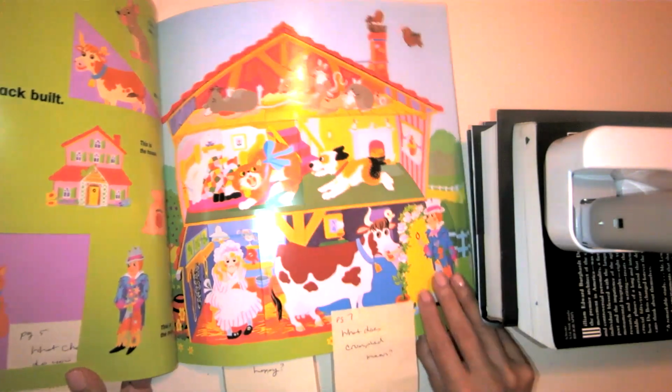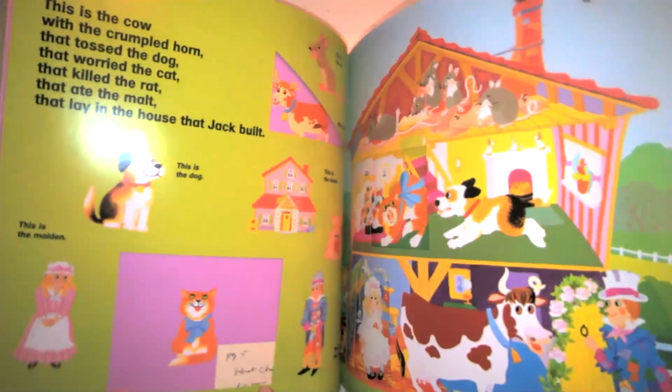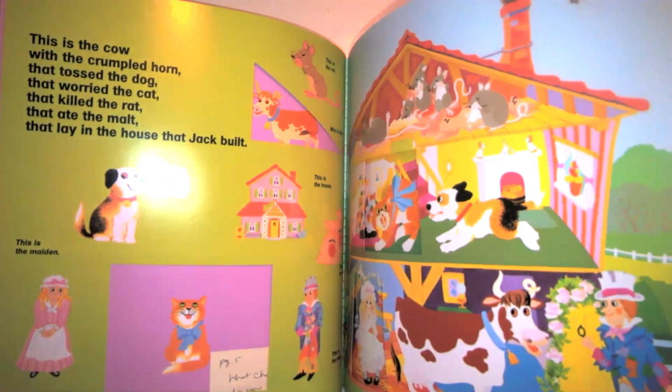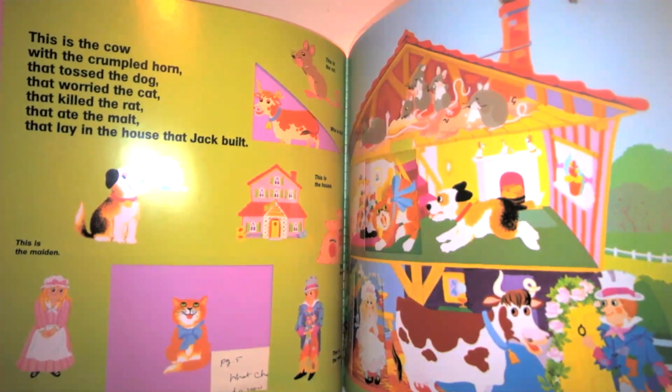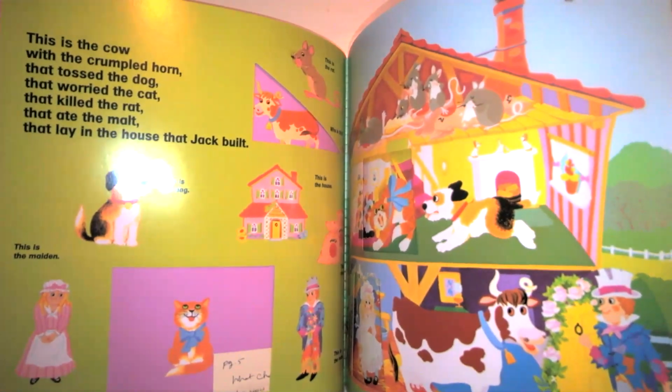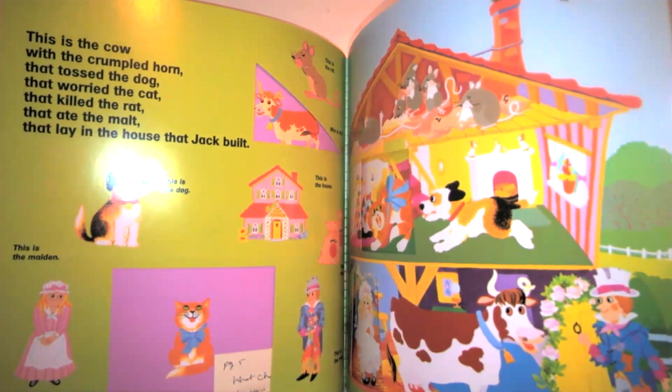This is the cow with the crumpled horn that tossed the dog, that worried the cat, that killed the rat, that ate the malt that lay in the house that Jack built. So if you guessed it that it was the cow, you are absolutely correct.